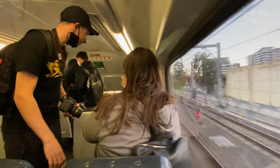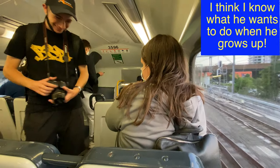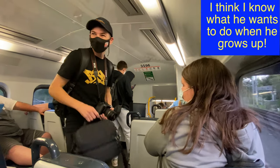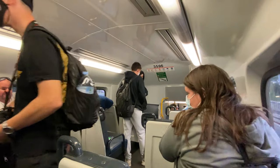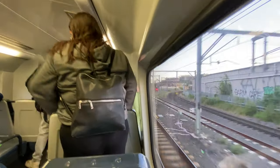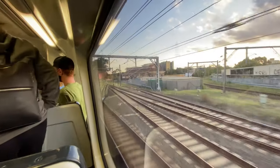Attention all passengers, we will now be arriving at Strathfield, where this train will be terminated and will be removed from service. All passengers will need to alight at Strathfield Station and will have to change for other service. Thank you so much for travelling on the last ECM service, and thank you for travelling with the Sydney Electric Train.